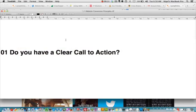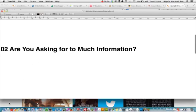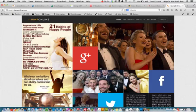The first one we've covered, which is, do you have a clear call to action? That's the most important, because in order to get to a clear call to action, you need to solve a whole bunch of other things first. So that's why I touch on that one first, and spend so much time on it. The next one is, are you asking for too much information? Which we went through when we did the sign up, and you're not asking for too much detail, so I think we're okay there.